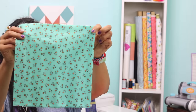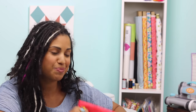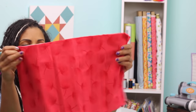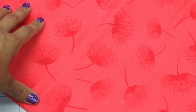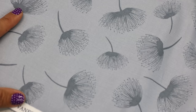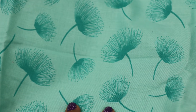Okay, a couple of small tiny prints I think look so cute because they work for anything. And then these wispy little flowers that we have them also in three different colorways. Red on red, which I love, love, love. I feel like I need a dress made up in this. Gray on gray with the same little wispy flowers. And then the aqua on aqua. Okay, really, really pretty.